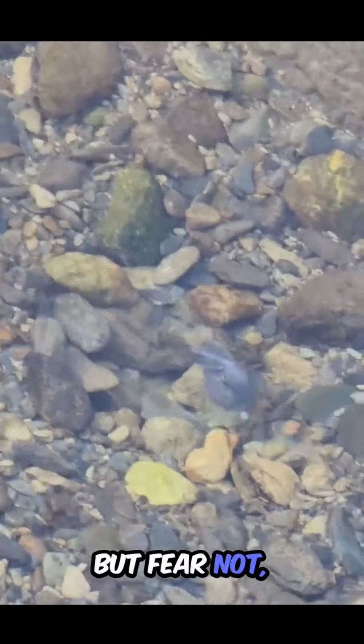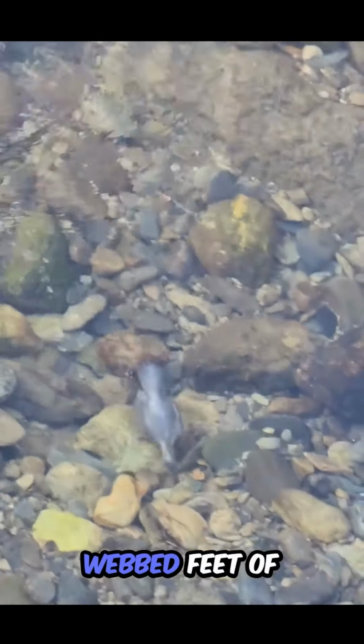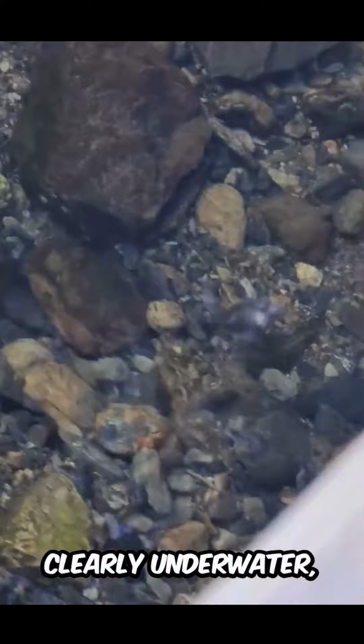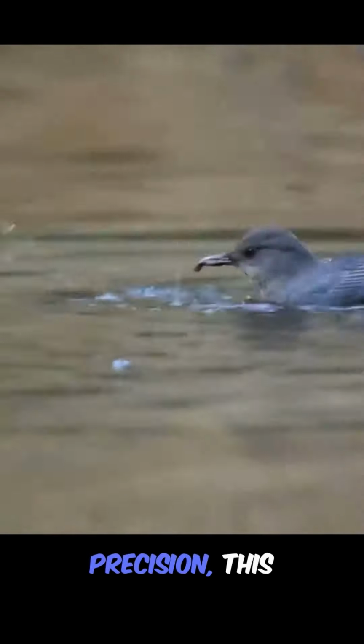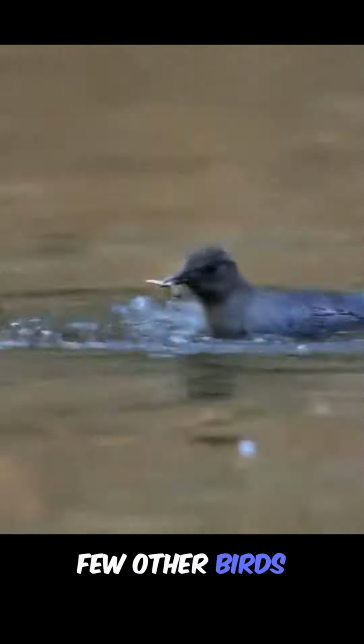But fear not, for this bird is no stranger to the underwater world. Despite lacking the webbed feet of its aquatic counterparts, the American Dipper possesses a unique adaptation that sets it apart. With a specialized nictitating membrane that covers its eyes like a translucent shield, the American Dipper can see clearly underwater, allowing it to hunt for aquatic insects, small fish, and crustaceans with remarkable precision. This extraordinary adaptation enables the American Dipper to thrive in its watery habitat, where few other birds dare to venture.